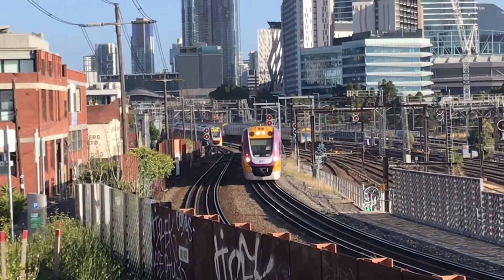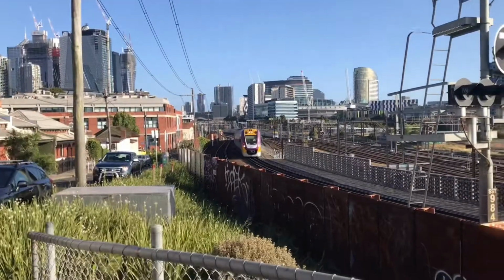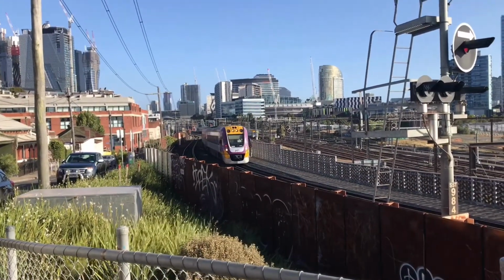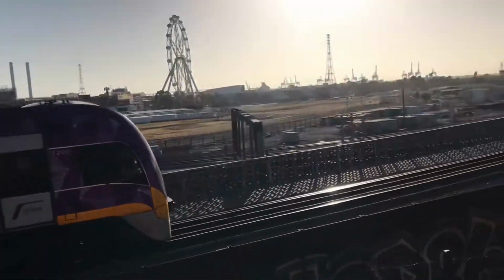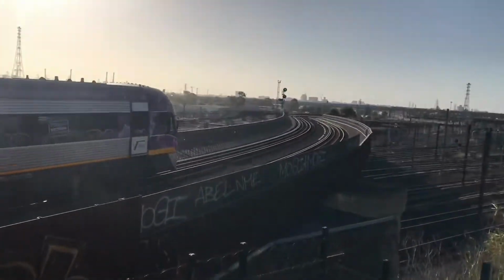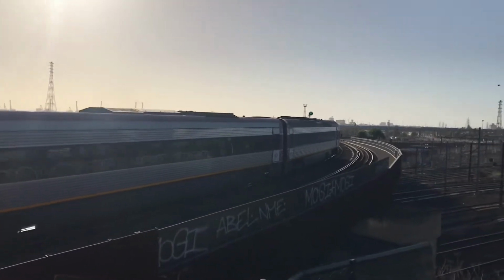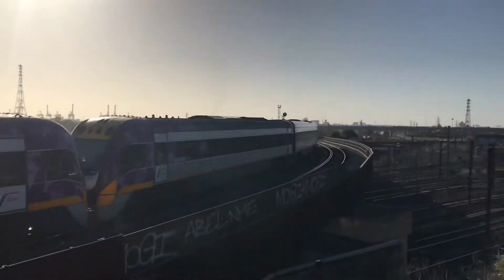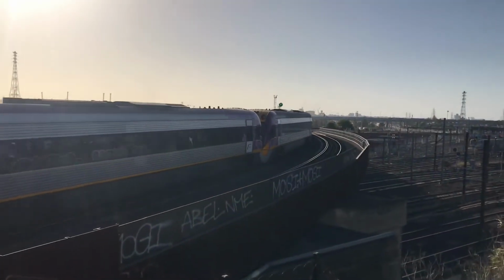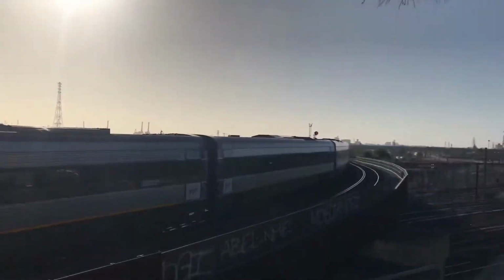Another Velocity. In case you know, I'm actually waiting for an XPT, which is late. Okay, VL anyway, that doesn't help. VL5, which I think you've seen already in the video. Warrnambool service. VL55 is trailing.